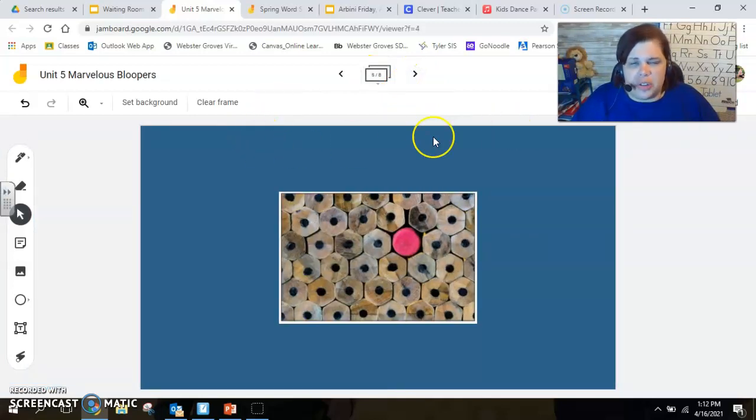So I wanted to show you some examples of bloopers and some things that just don't look quite right. What do you notice about this picture? Do you know what these are? They're pencils. Yeah, but what do we have right here? See, now this would drive me crazy. We have one that's upside down and the eraser's sticking out. That can't be. That's kind of a blooper, right? That doesn't look right. Take a look at the next picture.